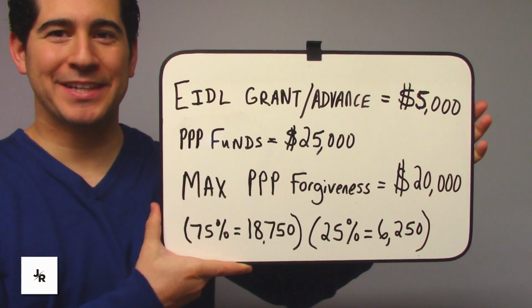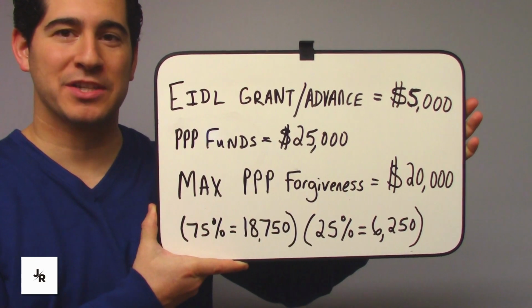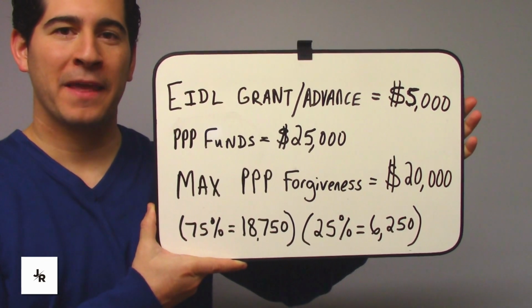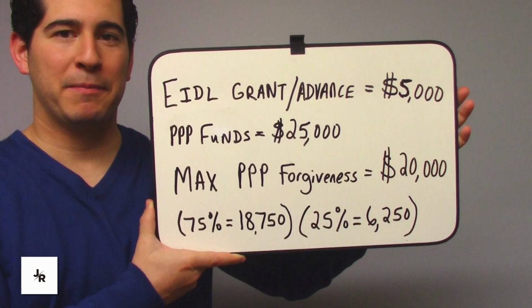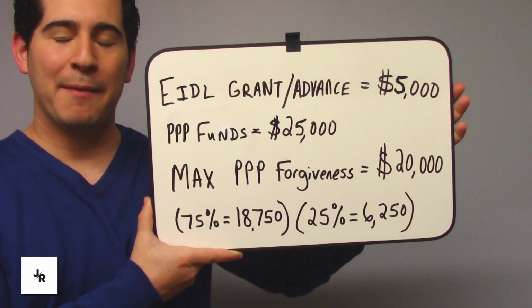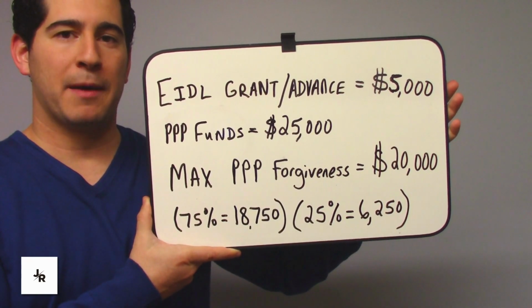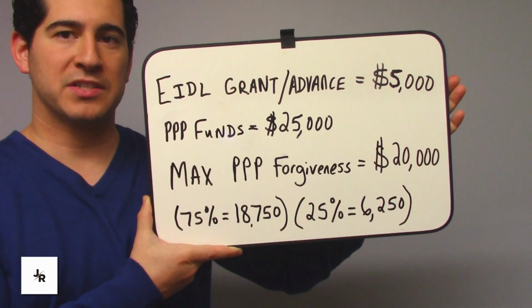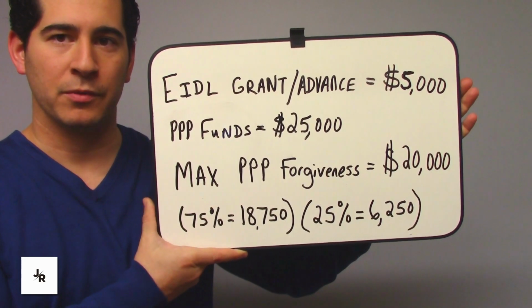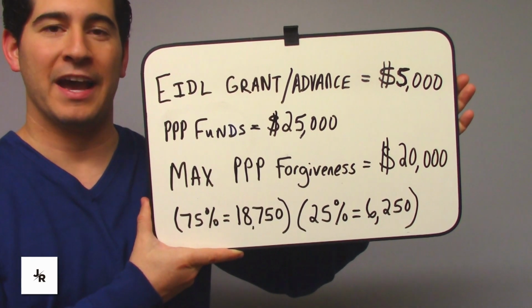Okay guys, as always, I like to bring the whiteboard out to give an example. Based on that question, we're going to talk about how the EIDL advance, the grant, impacts the PPP forgiveness. I'm not talking about the EIDL funding. I'm talking about when you filed the application, there was a section where you could request a grant. And this is $1,000 per employee. That's what I'm specifically referring to, not the EIDL funding as a whole.